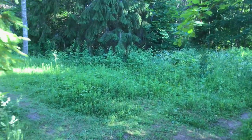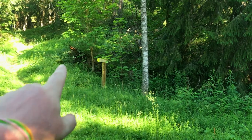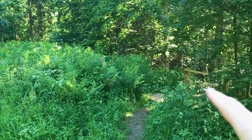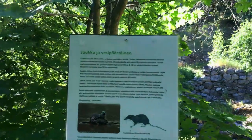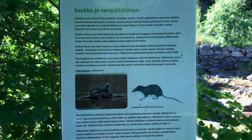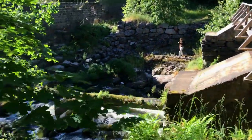There's a lot of hiking trails around this area as well. You can see this yellow sign there that points you in the direction for the trail. We are not going hiking today. That yellow one is there. Over here, there's a green one right there. And here's a sign telling you that you can find some, I believe, otter. And then there's some other, like a shrew or something there. But yeah, let's take a look down here.